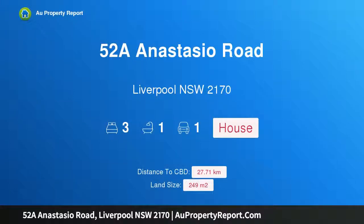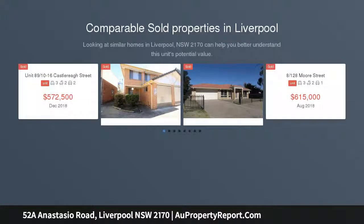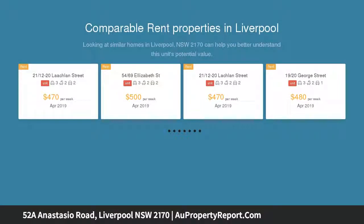Hi, I am glad to introduce property 52A Anastasio Road, Liverpool, New South Wales, 2170, auction Saturday 22/06/19 at 11 a.m. Attention first home buyers, no stamp duty, meticulously presented and designed for luxury family living. This recently renovated Torrens title duplex is the ideal home in the heart of Liverpool, ideal for the true entertainer.